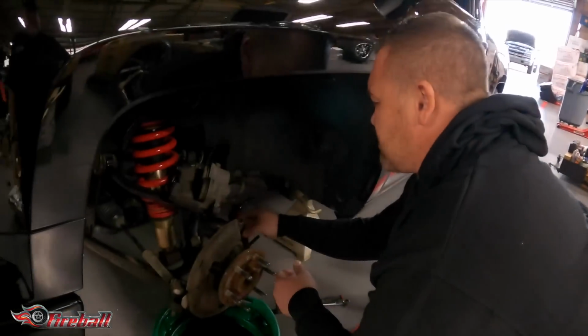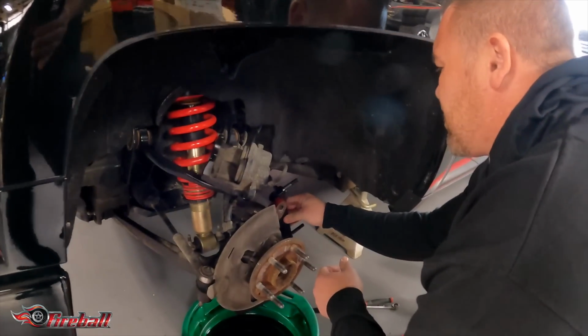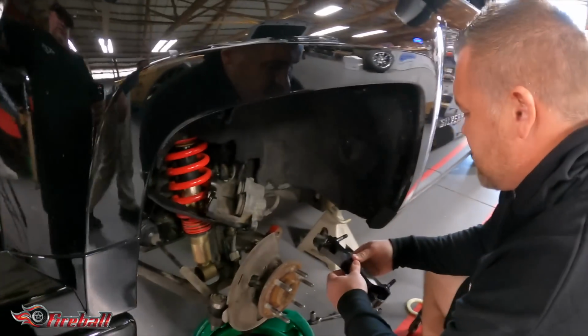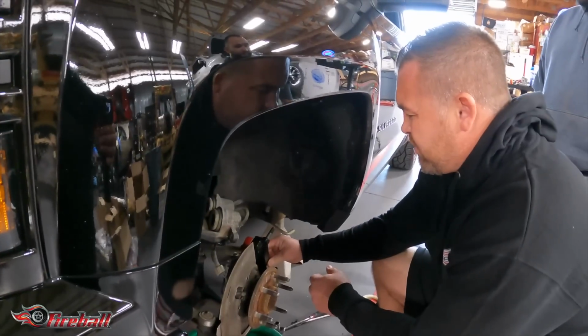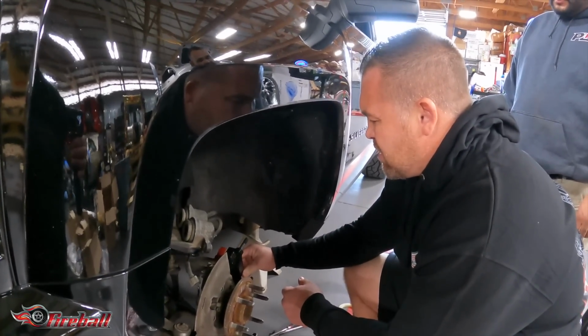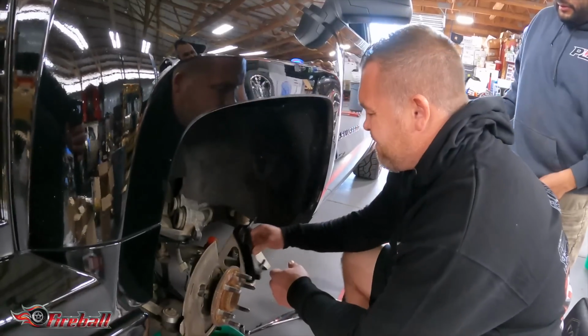Bobby, this does not go in from the back. Like this does not go in like this. It definitely goes like this. That's the way I took it off like that. You took it off like this? Yeah, well, that's the way the stock one was. I don't understand why it won't go if it's like that. Well, maybe I was putting it on wrong.